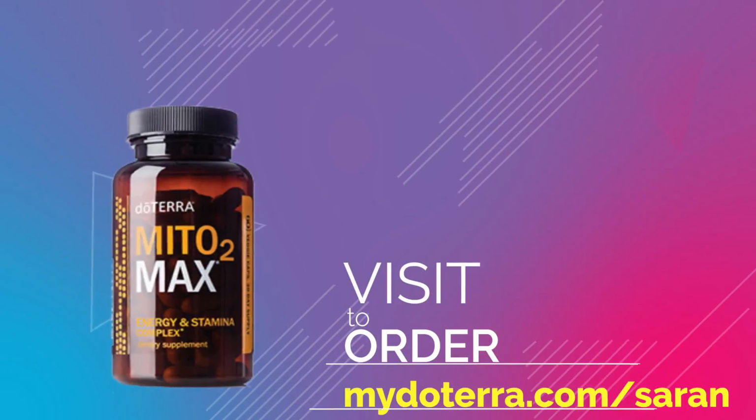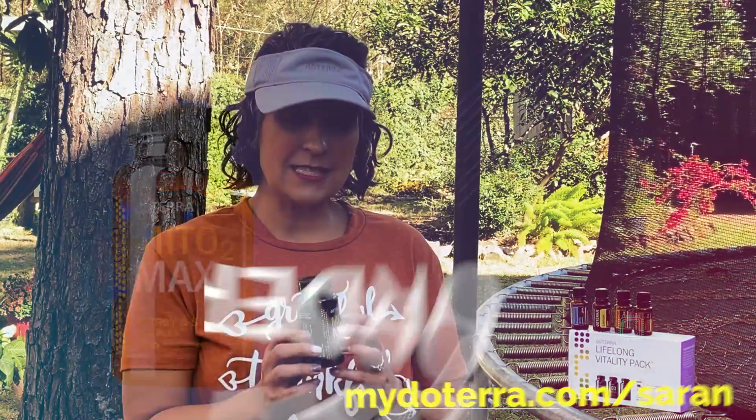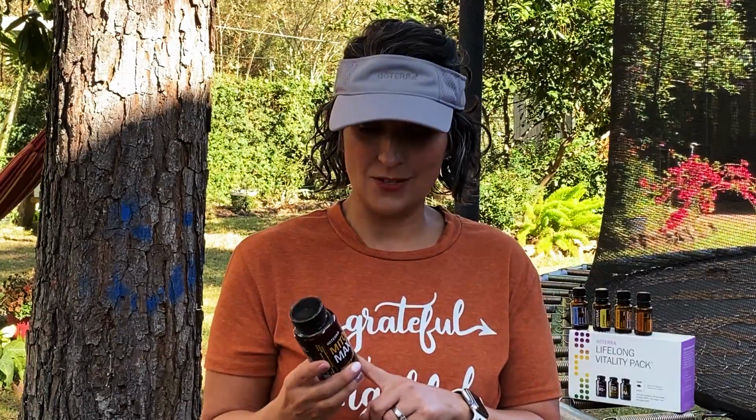Okay, and then lastly, but not least, is Mito 2 Max. So Mito 2 Max is a natural energy and stamina complex. I love that you can customize this when you're purchasing your Lifelong Vitality Pack. You can customize by adding on up to 3 additional items at a discounted price from doTERRA. I love that they do that because Mito 2 Max is normally a lot more, but when you buy it with the Lifelong Vitality Pack, it's considerably less.